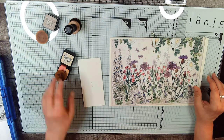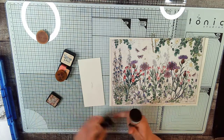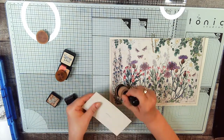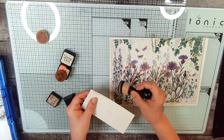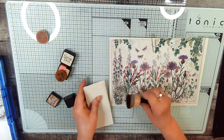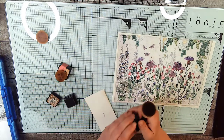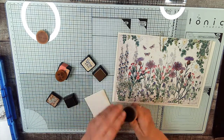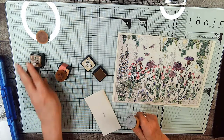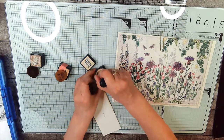Okay, so this is our tester, and of course we have vintage photo, but we want to test it up against, and I'm going to kind of go farther than you normally would edge, give us a better chance at testing it out. Well, that wouldn't be bad, but it doesn't really match, does it? So we can go with our antique linen, which that or tea dye are my front runners. Not really sure what the color is on here, but I believe we can use it.